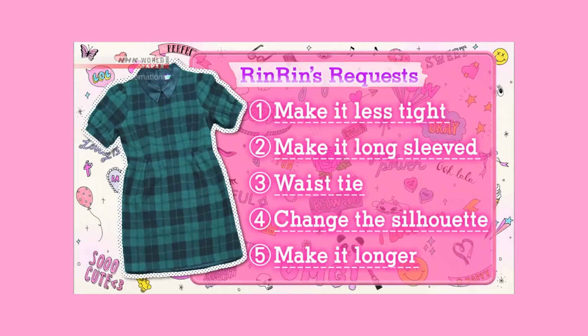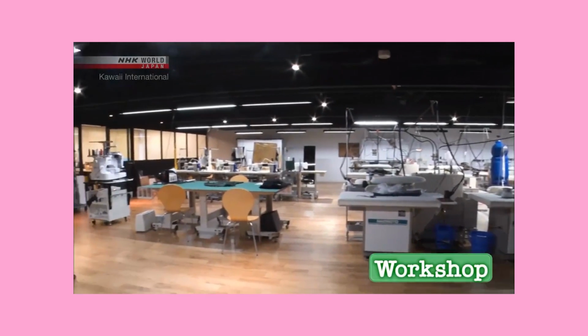What is going on? Rinrin has 5 requests. Mainly, she wants to make it less tight, make it long-sleeved, and add a waist tie. Time to start on the remake.